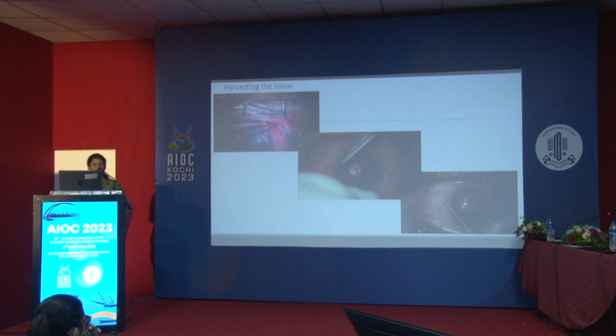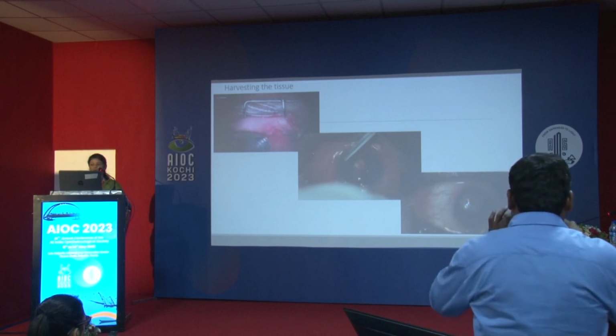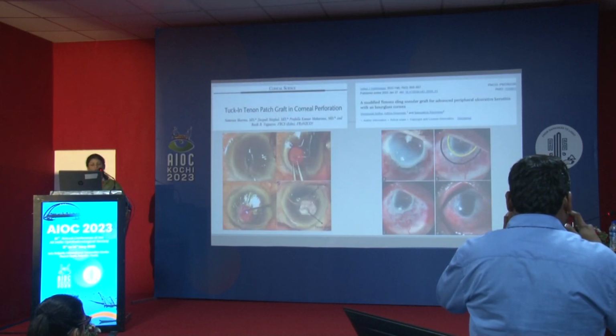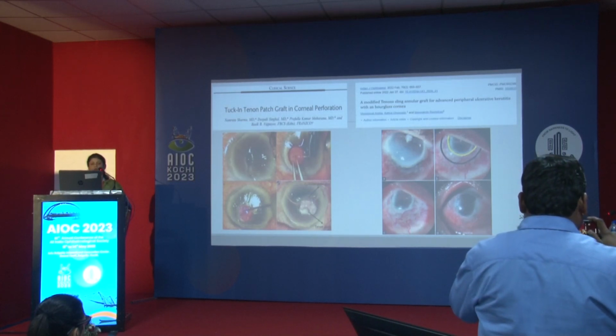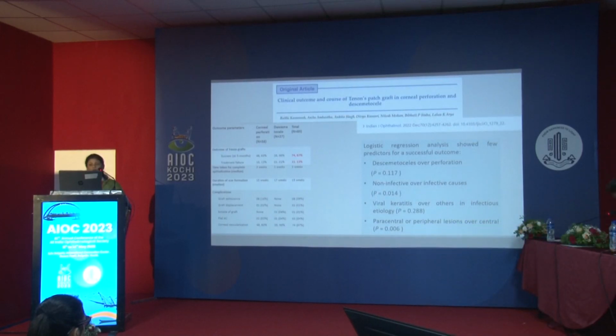It is better to apply one drop of glue and then put the Tenon's graft, and it can be secured with overlay sutures. Suture removal is also very easy in these cases, usually after complete epithelialization and vascularization of the graft. There are a few modifications also documented in the literature with Tenon's patch graft. Here we published a report in IJO.